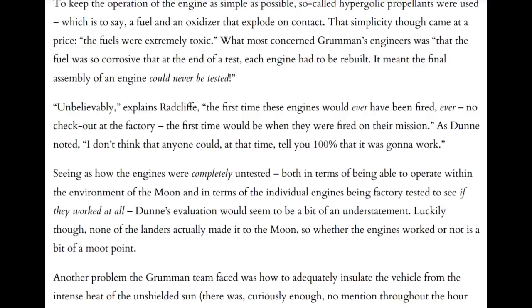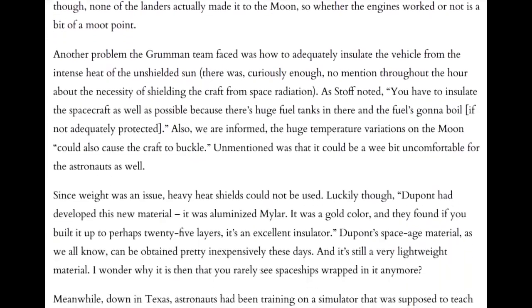Seeing how the engines were completely untested, both in terms of being able to operate within the environment of the moon and in terms of the individual engines being factory tested to see if they worked at all, Dunn's evaluation would seem to be a bit of an understatement. Luckily, though, none of the landers actually made it to the moon, so whether the engines worked or not is a bit of a moot point.